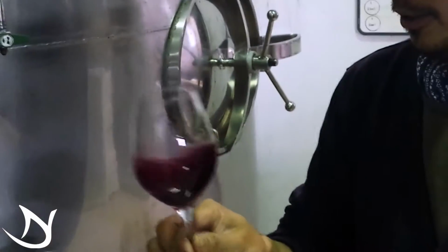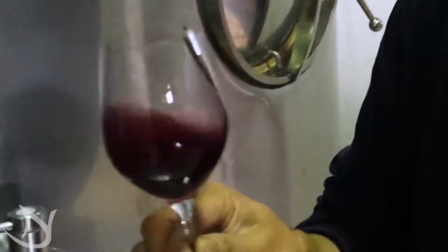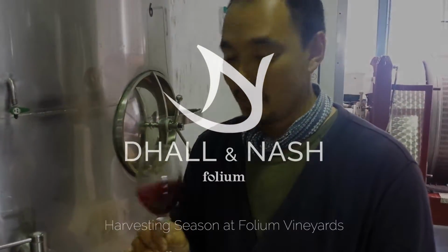Yeah, I mean, we've just finished the first primary fermentation, so it's quite difficult to say how it's going to taste at the end. So here's to beginning harvest. Cheers.